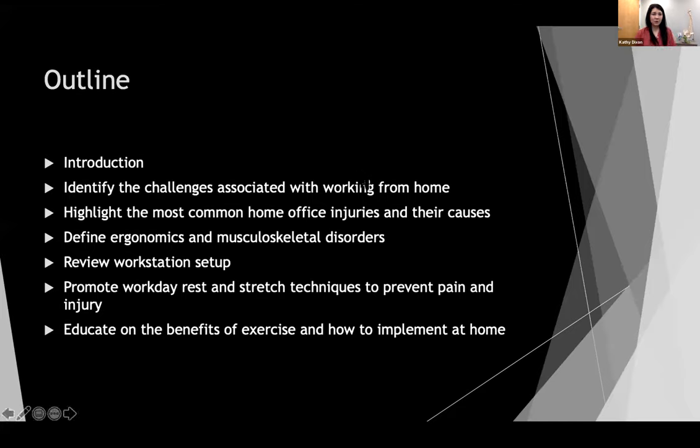So I'm gonna introduce myself just a little bit further, what qualifies me to sit up here and speak. And then we're gonna get into identifying some of the challenges that are associated with working from home. I'm gonna move into highlighting some of the common home office injuries and their causes. Then further define ergonomics and musculoskeletal injuries. So those are the buzzwords around workplace office setup. We're gonna review workstation setup. And then we're gonna talk about some ways to promote workday rest and stretch techniques and how to prevent pain and injury. And then we're gonna end with educating on the benefits of exercise and how to implement them in the home. So that was brought up as a topic.